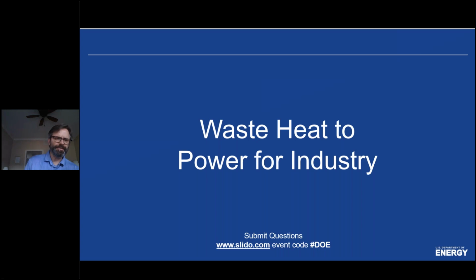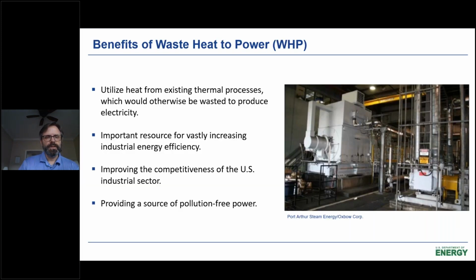If we go to the next slide, we look at the benefits of waste heat to power. There are four key issues in this regard. Once again, it's pollution-free power. It's essentially just grabbing the waste heat coming off an existing manufacturing or industrial process. If you're looking to improve industrial energy efficiency at your site, it can very much help, and it allows you to grab electricity from what otherwise would have been a wasted resource.